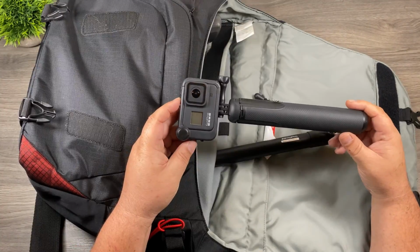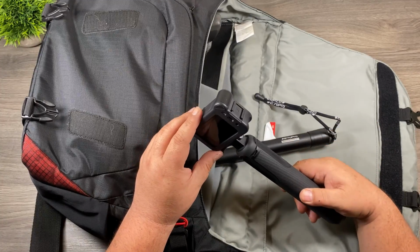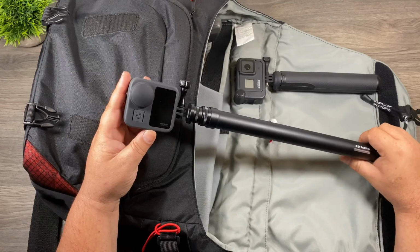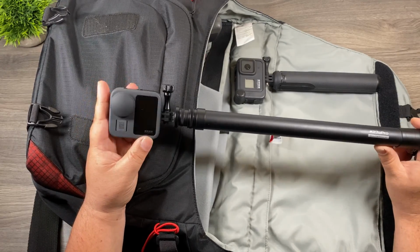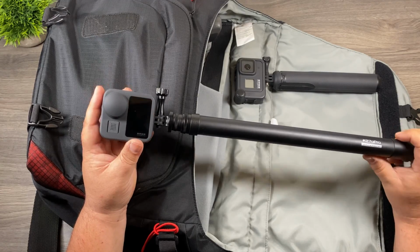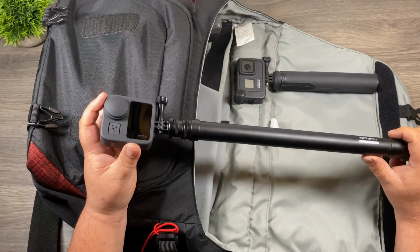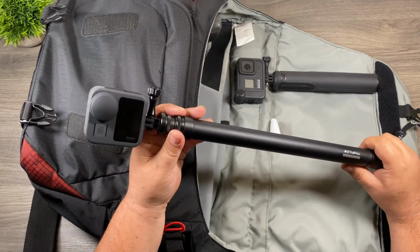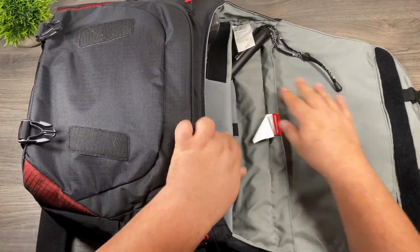In the back here, I have a GoPro, and you can see here I have the Media Mod with it. And like I said, I always bring the Media Mod along with me, and that way if I do want to connect a microphone to it, I can do so quite easily. The other thing I carry in the back there is my GoPro Max. And attached to it, I have the 270 Pro backpack extension pole. This thing is super long. It's kind of nice because you can use it in a short variation if you want to, but you can extend it up to 270 centimeters, so it goes quite long. They just tuck into the back there nicely, and they're out of the way.